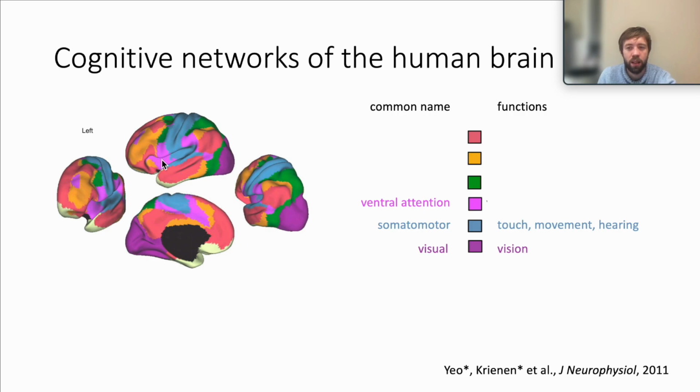In pink, we have the ventral attention network, which is responsible for alerting us to important things in our environment. In green, we have the dorsal attention network, and this is responsible for orienting our attention to particular parts of an image or a scene.